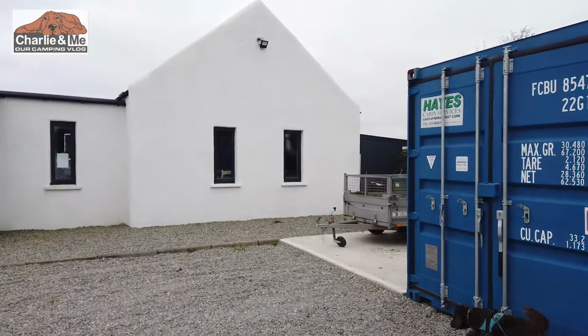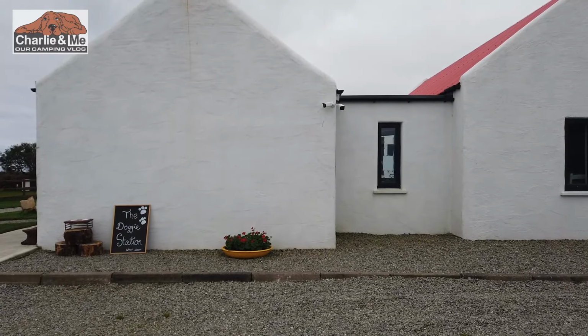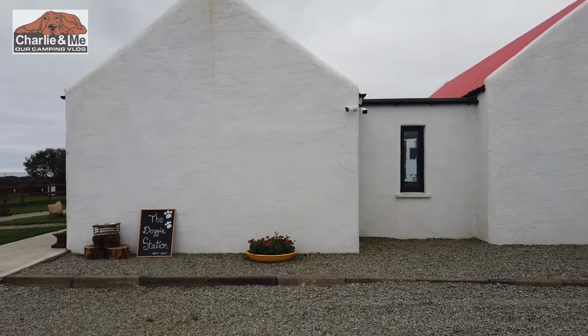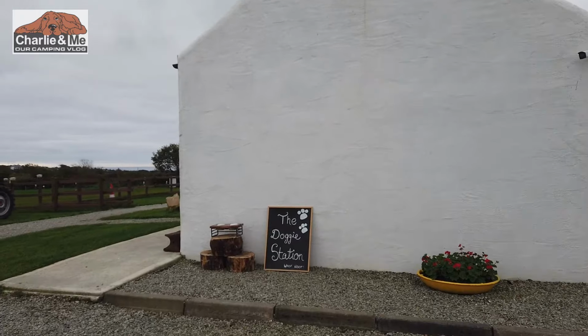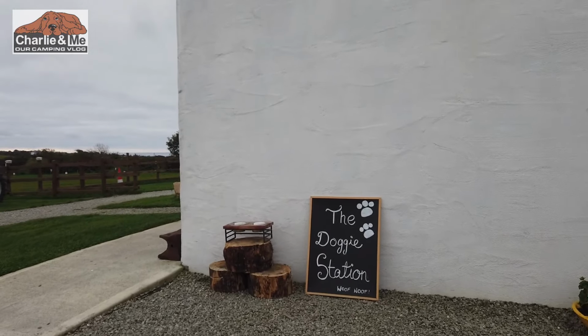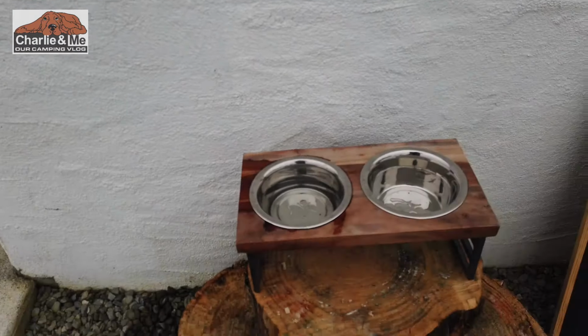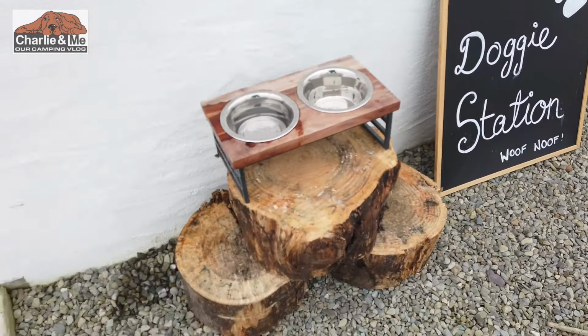Reception area, camper's kitchen. Now, Connor and Bernadette that own and run this place are doing a fabulous job. I said to him, are they old buildings and you just had to redo them? He built these from scratch. I love the doggy station. They can jump up there or you can just put that on the ground. It's just little things like that.